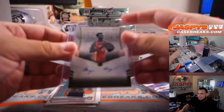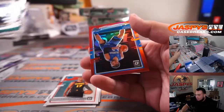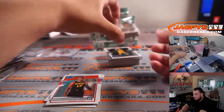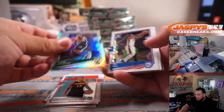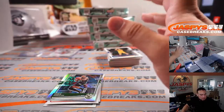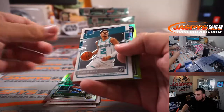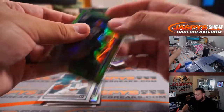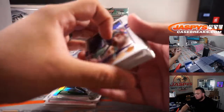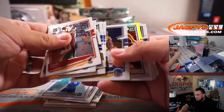D. Porter with the Hawks. How about that? And Vucevic. /99 LaMelo Ball and Jared Culver. Lime green /149. Stars Kawhi Leonard.